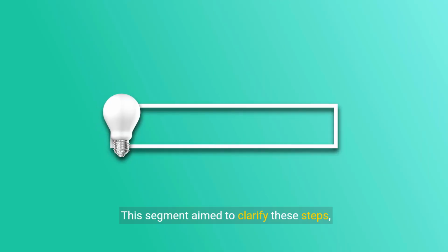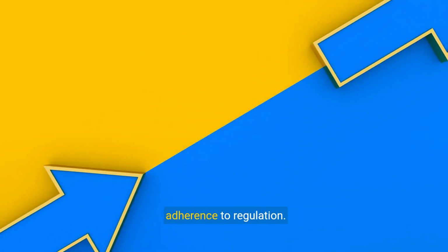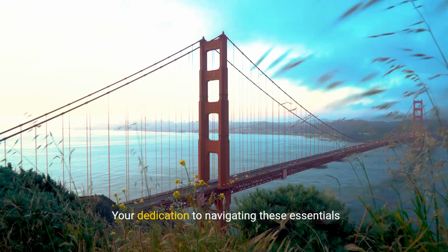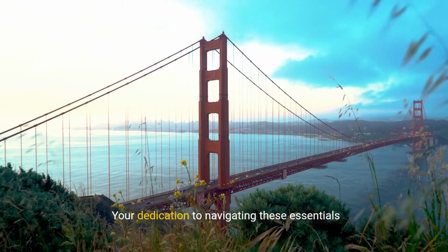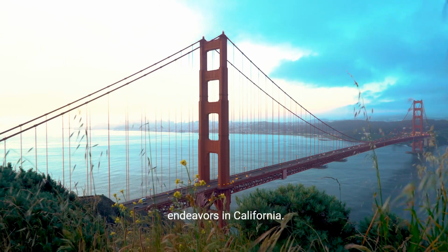This segment aimed to clarify these steps, reinforcing the importance of diligence and adherence to regulation. Your dedication to navigating these essentials paves the way for successful and innovative business endeavors in California.